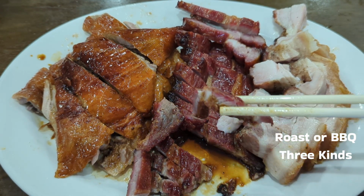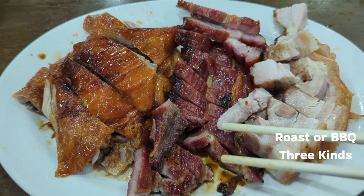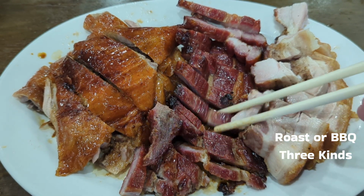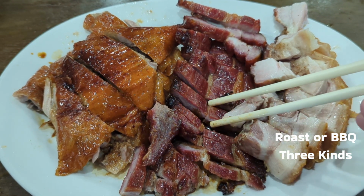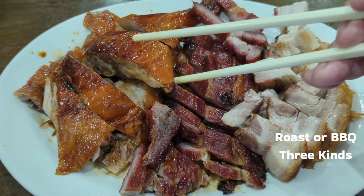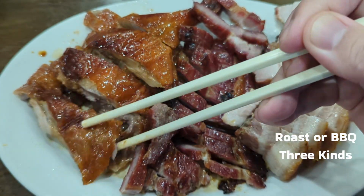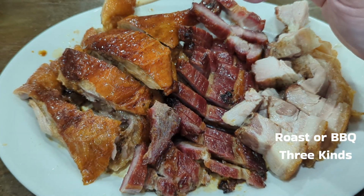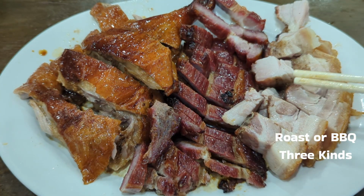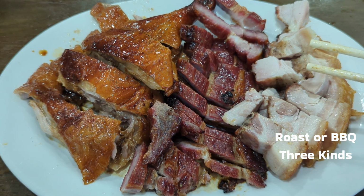Next, we have some of the roast pork. Okay, these are actually pretty thin, very thin slices. Not super thick, but there is some fat here, so we're going to try that. And finally, we have the roast duck. Now, it appears that they gave us the leg, and on the bottom, I think I see some of the back of the roast duck. So, a pretty decent portion for about $20. We're going to try all these meats and see what they're like.